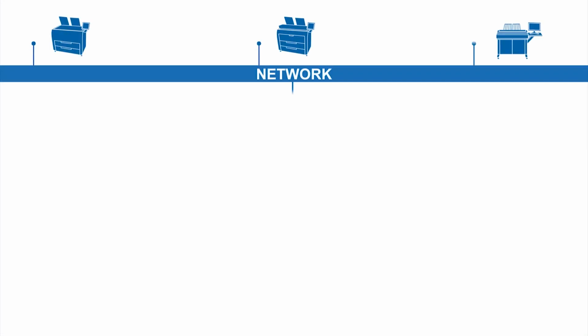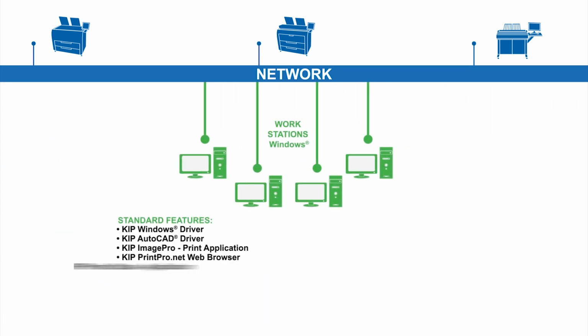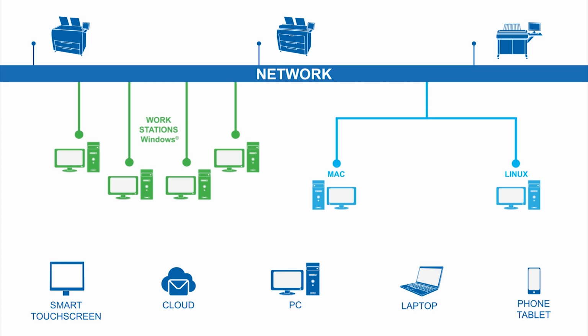KIP Smart Print and Scan is a driverless solution that offers anytime, anywhere project communication, whether you're using an iPhone, Android, Windows, PC, Mac, or laptop. KIP Smart Print and Scan simplifies project collaboration. KIP System K software applications are fully integrated with Windows 7, 8, and 10, and include Mac and Linux functionality.